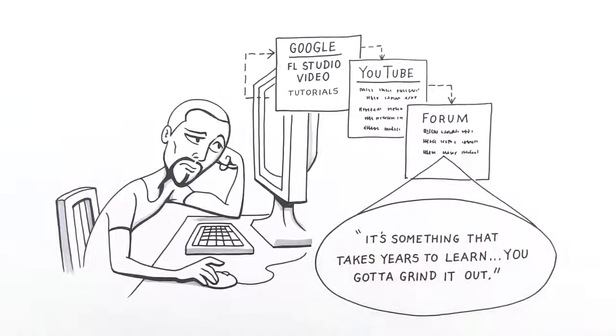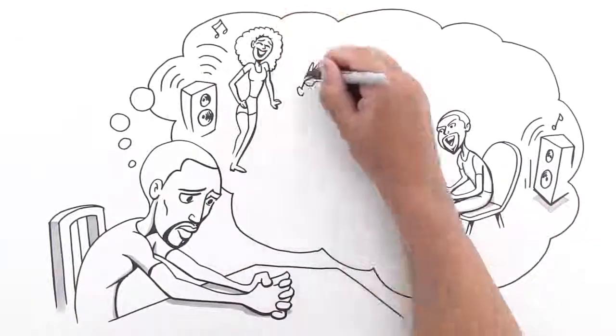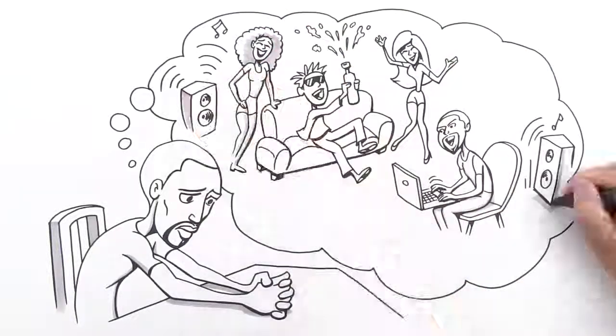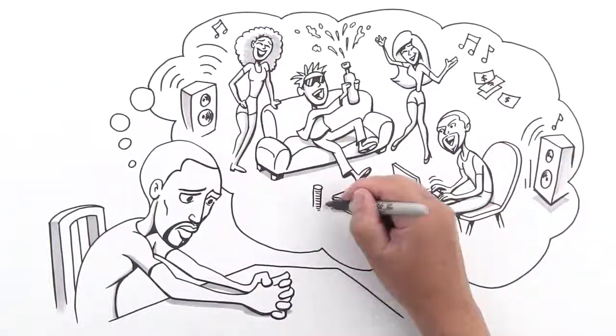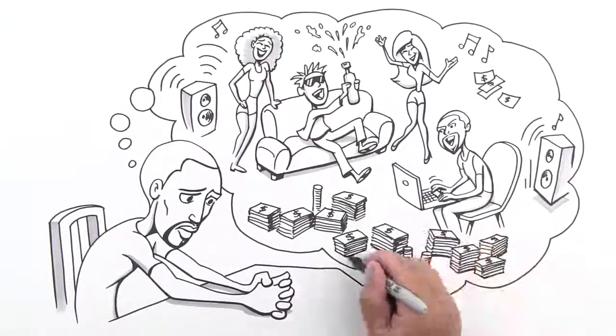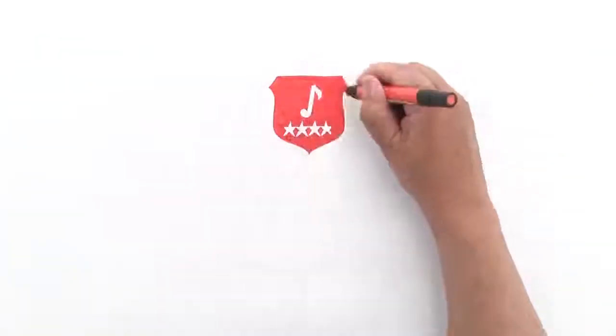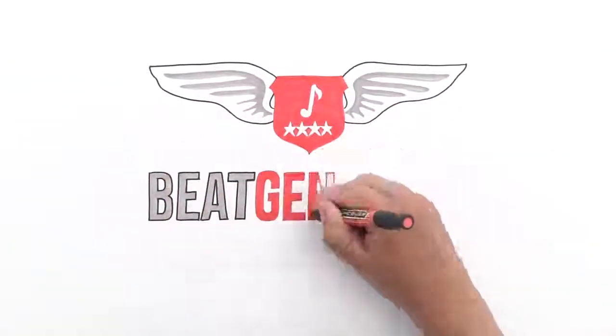But what if there was a way this young producer could learn to make some awesome hip-hop beats quickly? He's ready to learn to make the type of music that has people jumping on couches in the club, nodding along with the beat wherever they are. But how can he do that without spending thousands of dollars on equipment that takes years to learn? Well, now he can. And you can too.